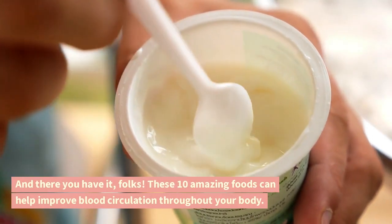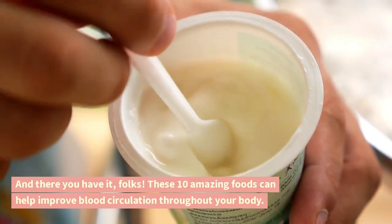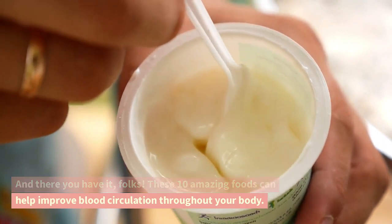And there you have it, folks. These 10 amazing foods can help improve blood circulation throughout your body.